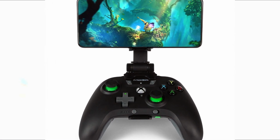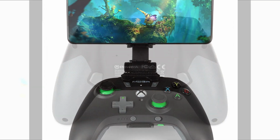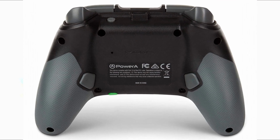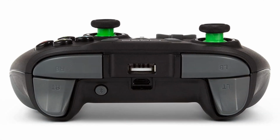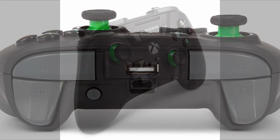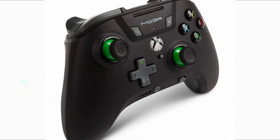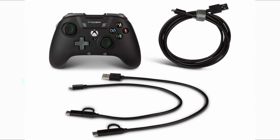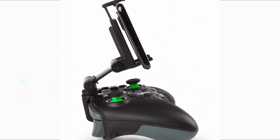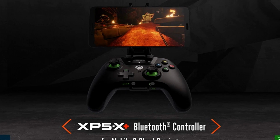With a 3000 mAh rechargeable battery inside, the Moga XP5X boasts long battery life and can double up as a portable battery pack. It charges via a micro USB port in the top, and there's a USB-A port that can be used to plug a cable into your phone's USB-C port. The supplied cable caters to both. Weirdly, there's no Xbox support, so you can stream Xbox games from your console to your phone with Remote Play, but you can't play on the Xbox itself with this controller.